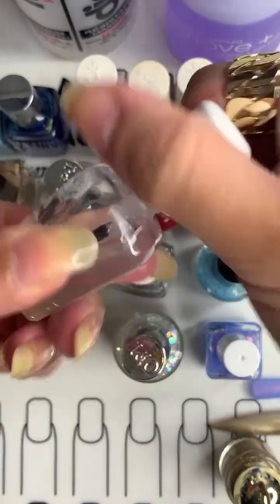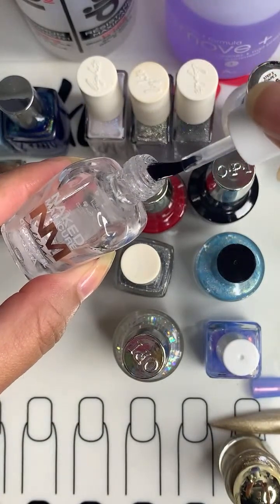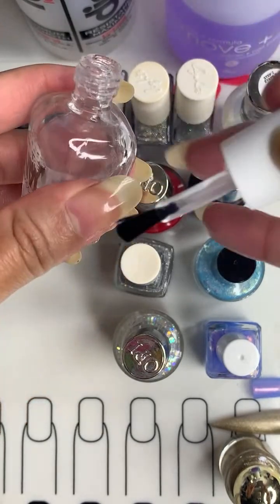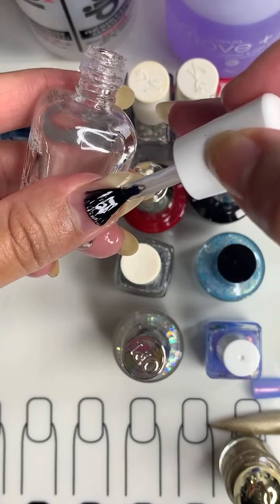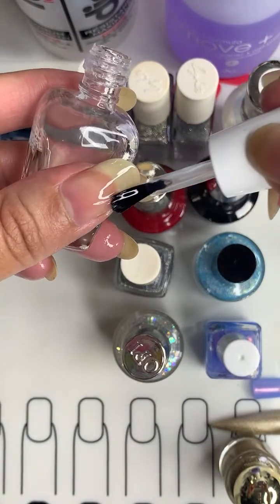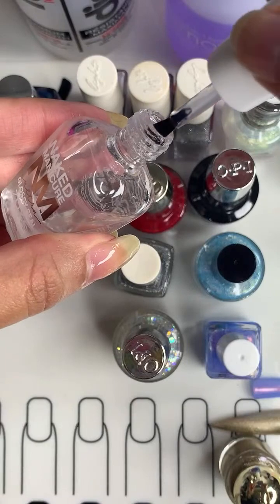So let me show you here. Ooh, it's a little sticky, but yeah, it has a little paddle brush. When you put it down on your nail, it spreads really wide. So you know you're getting really good coverage. Look at that. One or two swipes depending on the width of your nail bed. And it's just like that.